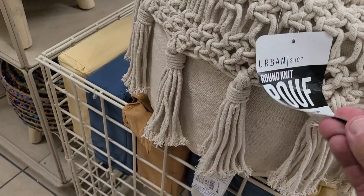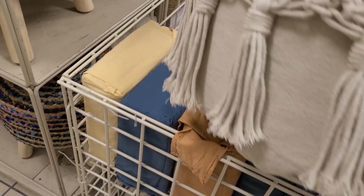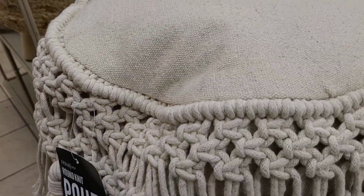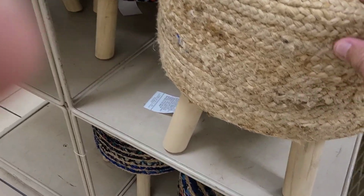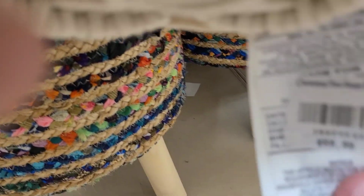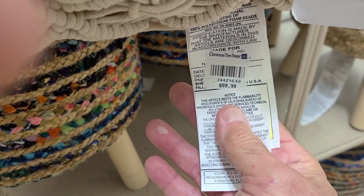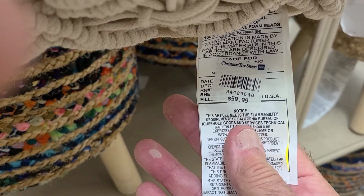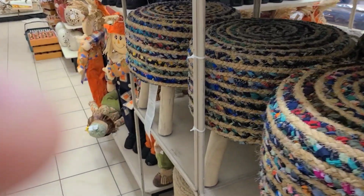These was just some sheets and some poofs. I want to say this was $59.99 if I'm not mistaken. I think I saw it, but I didn't catch it on the video. And these little stools, geez, I can't even remember. I don't think I was finding the price for the stuff, and it was a little bit difficult. There's my finger right there while I'm trying to look for the prices as well. Can't see it. Maybe you guys can. $29.99 or $59.99, something like that.